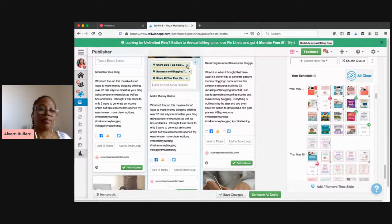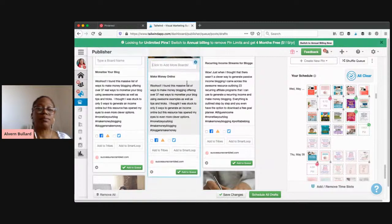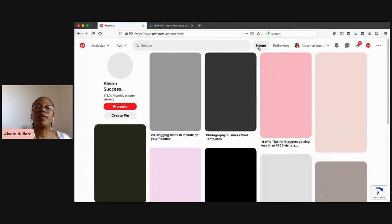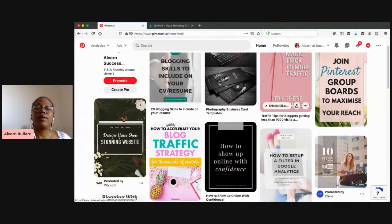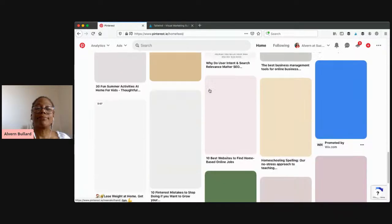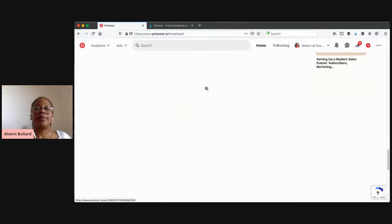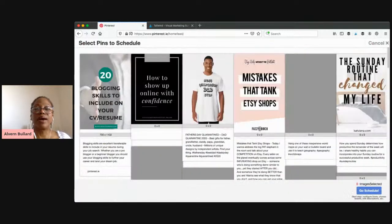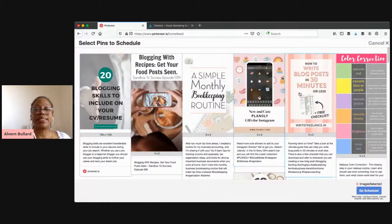The second way you can schedule pins is you go into the Pinterest feed and you scroll down a wee bit like so. And you make sure you download the Tailwind extension to your browser, which I have here. And you click on it. And what it does is gather all of those pins that you're looking at there. And you can select the ones you want. And you'll see it populating the bottom of my screen.